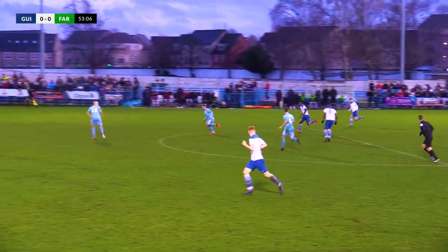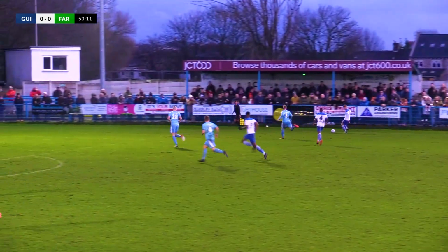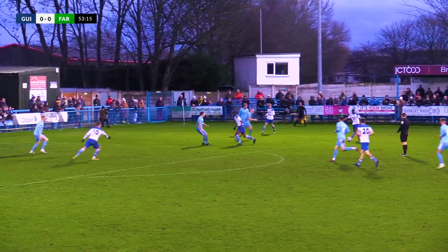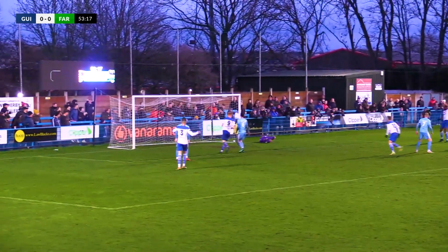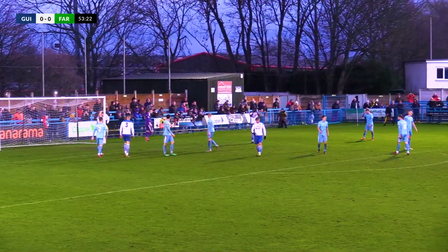Battling in midfield like Polo, working hard, and Becker with the loose ball. Out to Hutchinson on the right-hand side, charging into the attacking third, and now Hutchinson lays it back to Polo. Polo thinks about going for goal, gets the shot off, oh, it hits the side netting, and goes behind for a corner, according to the referee.